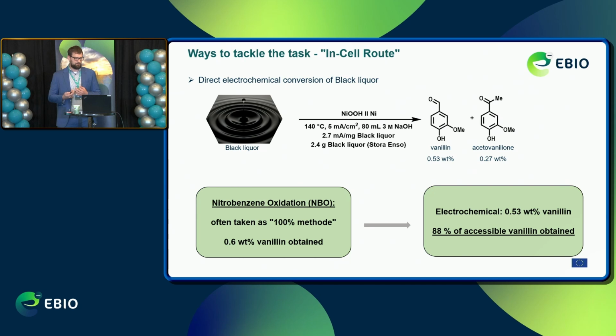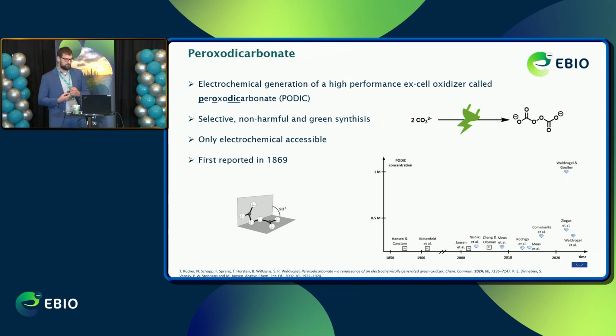The other one is the so-called ex-cell route, and therefore we require an oxidizer. We chose peroxydicarbonate to do that. This is an electrochemically generated oxidizer. You generate it before your treatment of the black liquor and combine it afterwards. This peroxydicarbonate, also called PODIC, is unique in that you can only make it electrochemically, but very well. It's a selective, non-harmful and also green synthesis. You're just applying current or electricity to, for example, a sodium carbonate or sodium potassium carbonate solution. Then you can generate your peroxydicarbonate.